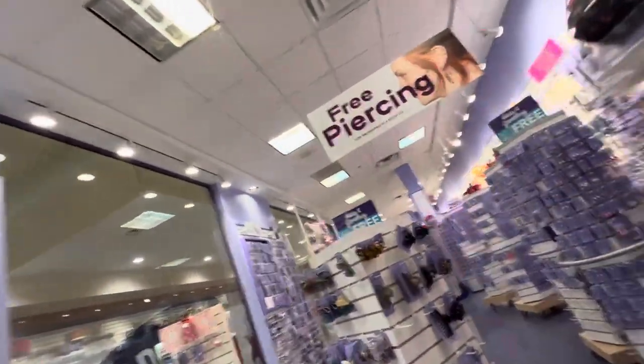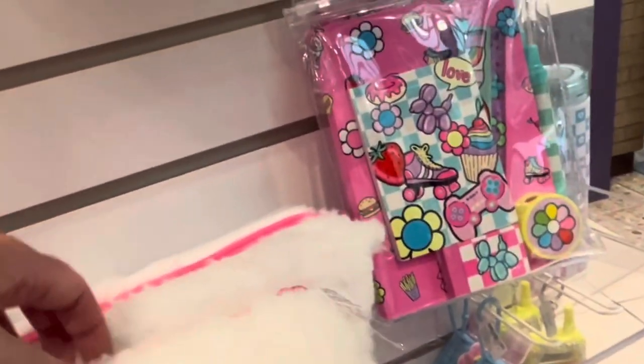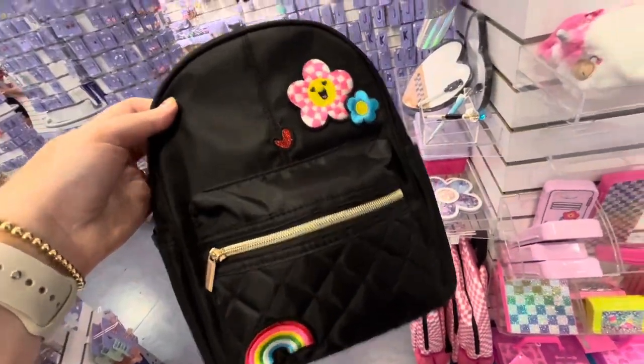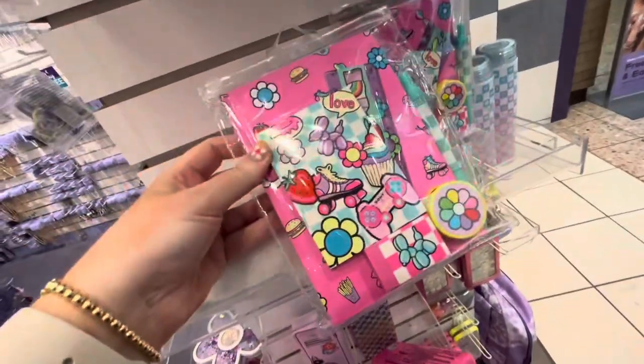Today I'm shopping at Claire's. Right when you walk in, they have a little back to school section with little backpacks and pencil pouches. This little unicorn pencil pouch is cute. They have this little set of stickers and a pencil and a little mini backpack. Super cute.